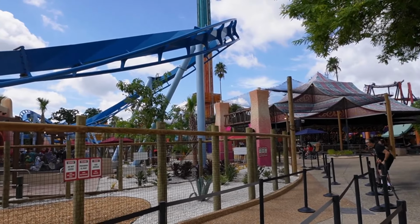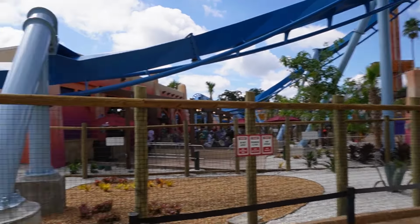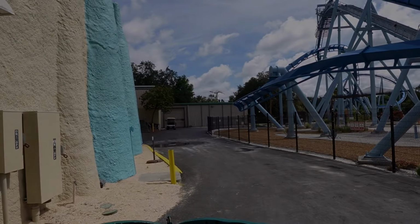It looks cool. So we are looking at the new roller coaster, Phoenix Rising, and just right back here is where Residents' Home for the Holidays was, but this will be the new house this year, Shadows of Wonderland.